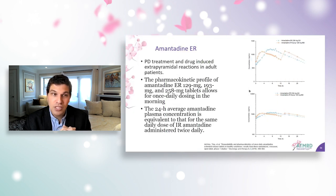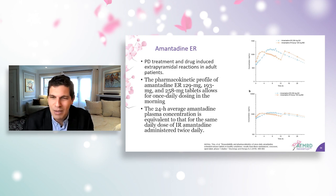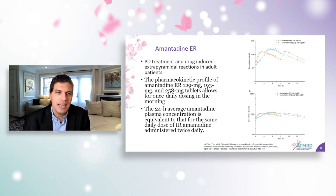This is another formulation of amantadine extended release, mentioned a little bit earlier. This is some pharmacokinetic information. Essentially, what we're showing you here is that as the concentration over time enters the system, we can see that amantadine extended release in comparison to IR can be given once a day, which might be helpful just logistically when we're thinking about all the different therapies and all the different medications that we have in Parkinson's disease. Oftentimes our patients are on a cocktail of many different medications.